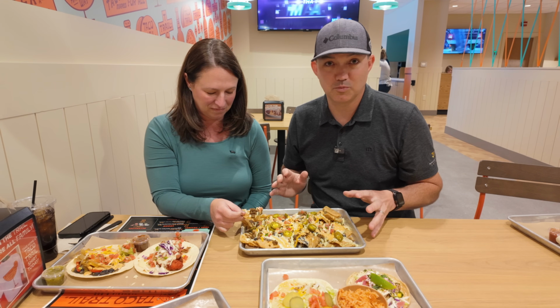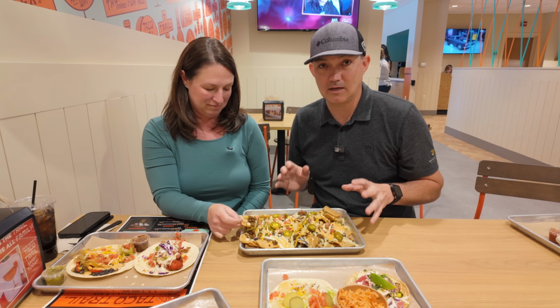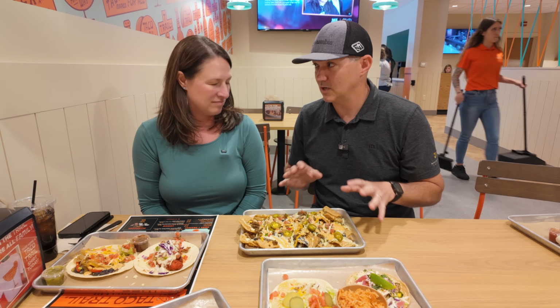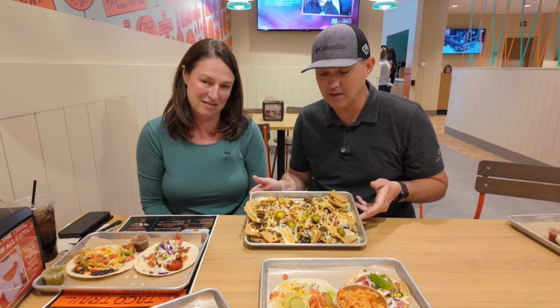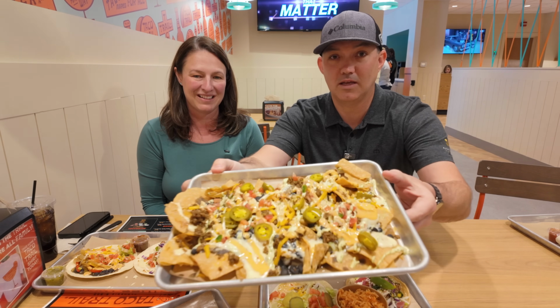It is a pretty large plate for 10 bucks. I want to say that downtown Flavortown has some really good nachos, trash can nachos, but I want to say those are about $18. Yeah. So it is a really good sized plate of nachos.